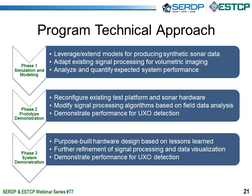this type of system? Moving into phase three, we're now considering a purpose-built hardware design based upon the lessons learned in phases one and two. We always are going to be further refining our signal processing and data visualization and then continuing to demonstrate performance for UXO detection. The talk today is really going to focus on the phase one effort and the phase two effort, the two efforts that we've completed, and we're just now beginning phase three right now, so we're moving into that phase of the program, and that really won't be briefed in this talk.